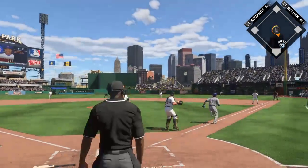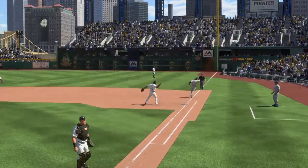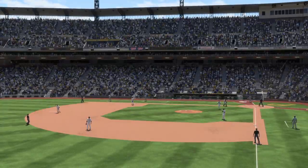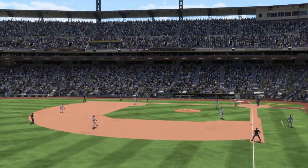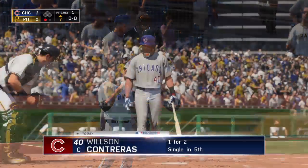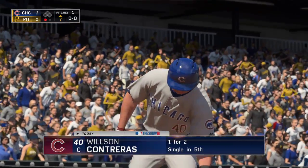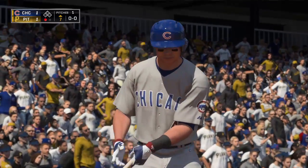Chopped in front of home plate. Cervelli has it, and the throw to first is in time, so the leadoff man is gone here to start inning number 7. The catcher, number 40, Wilson Contreras. Wilson Contreras steps in, working on a 1-for-2 game so far.